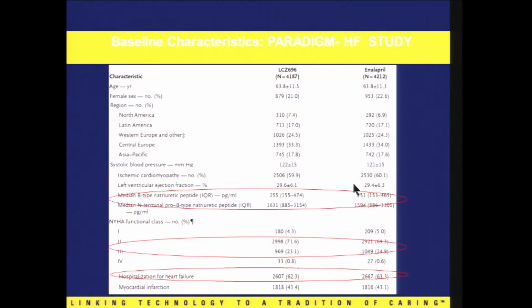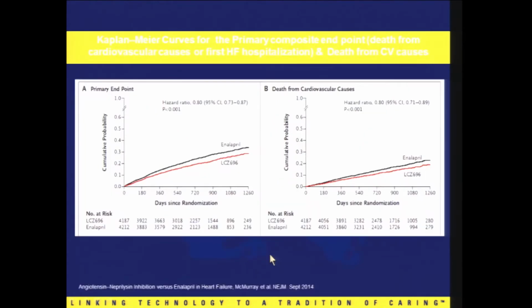So this study population, again, patients were predominantly in their early 60s. It was 80% male. Patients were recruited from around the world. And to get into the trial, you didn't have to have a hospitalization, but you had to have an elevated BNP level and heart failure symptoms. And so the mean BNP level in this trial was 255. It's predominantly class 2 patients at 72%. And again, about 60% of these patients had been hospitalized in the year prior to enrollment.